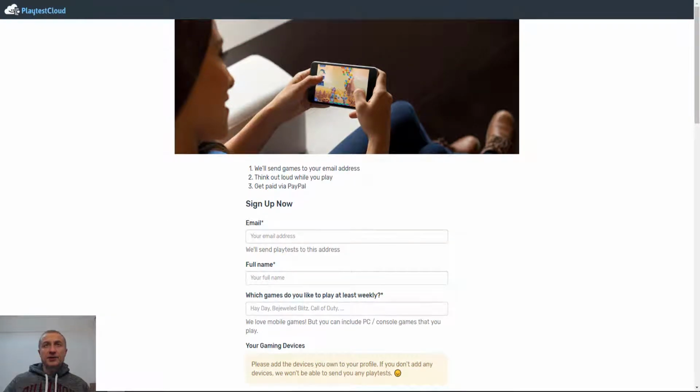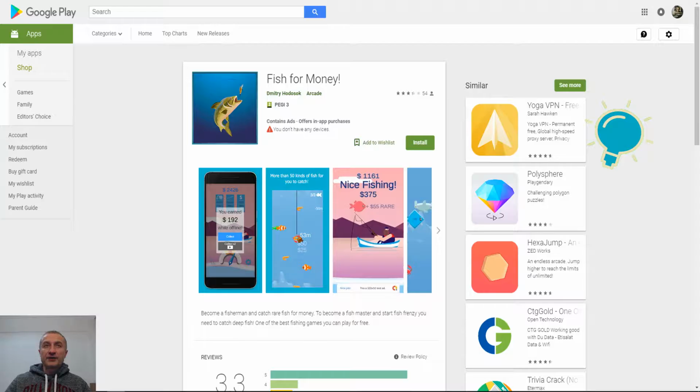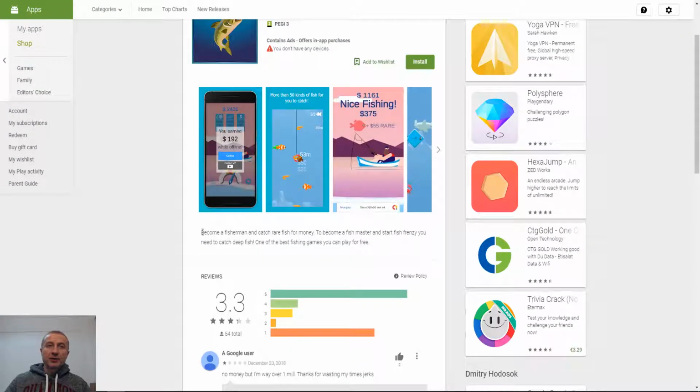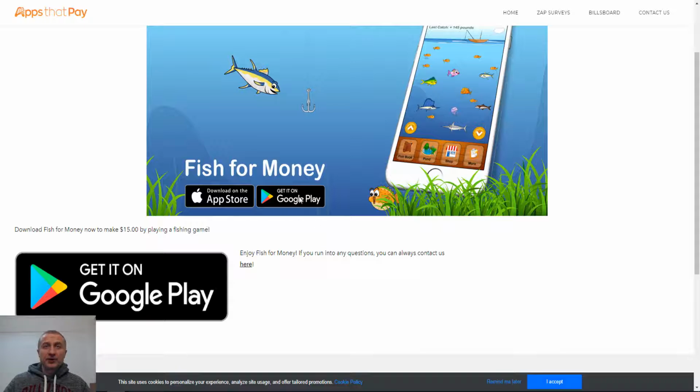The next application is Fish for Money. Fish for Money is available both for iOS and Android, and you can see here, download Fish for Money now to make $15 by playing a fishing game. When I had a look at this on Google Play, you see all you have to do is become a fisherman and catch rare fish for money. Super easy, it was really fun to play. To become a fish master and start Fish Frenzy, you need to catch deep fish. One of the best fishing games you can play for free, and you get paid for that. So simple and straightforward. Whatever device you're on, just go ahead and download it and start to make some money and have fun.